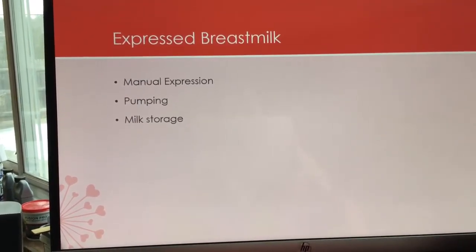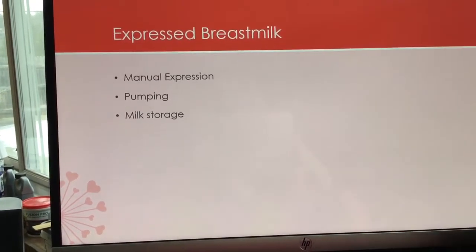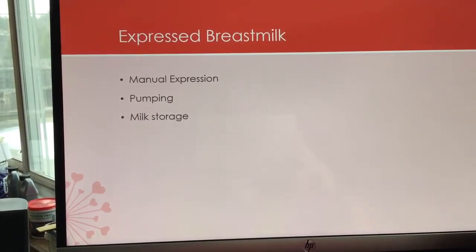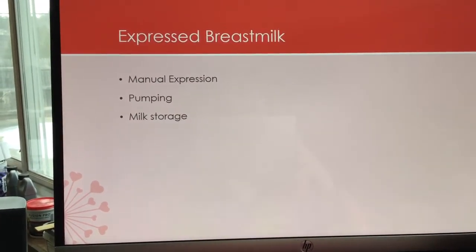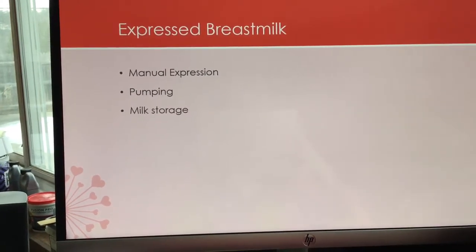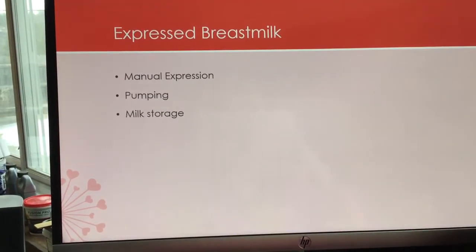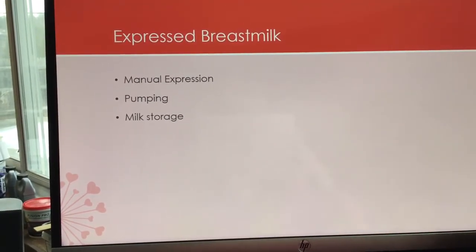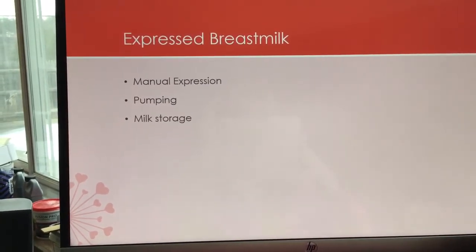A side note about breast milk: it should never, ever be microwaved. Breast milk is very fragile, and when it's exposed to those high levels of radiation in the microwave, it actually breaks down all those wonderful nutritional components of breast milk. So we want to make sure we're passing that along. We're not supposed to microwave anything that we give a baby.